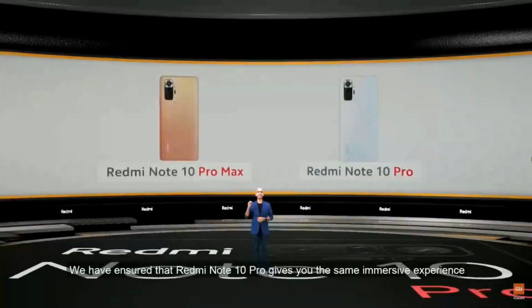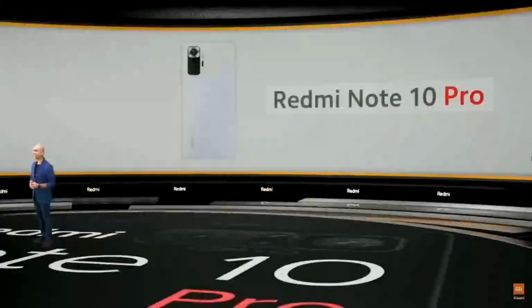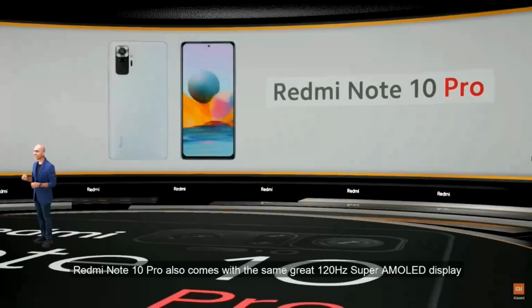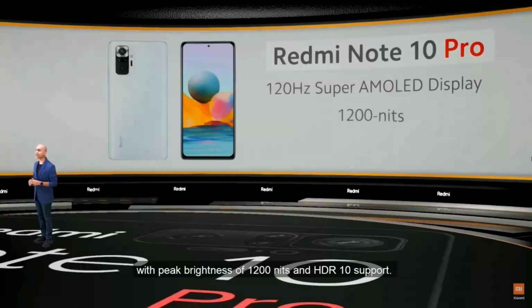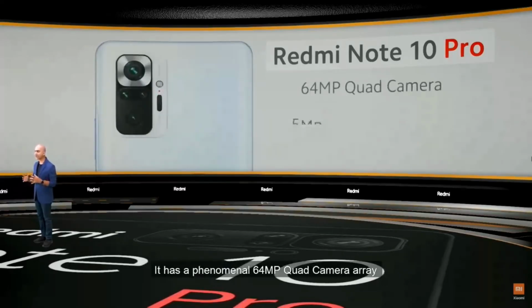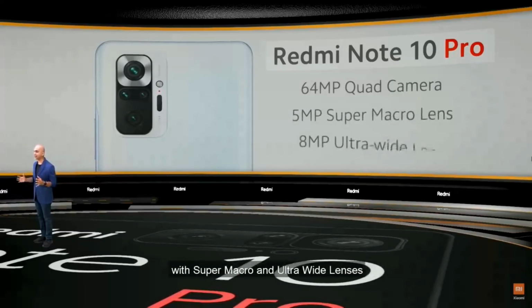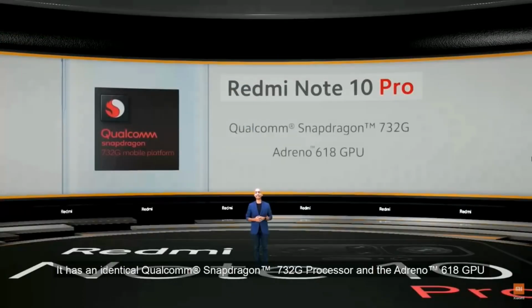We have ensured that Redmi Note 10 Pro gives you the same immersive experience with barely any compromises and the same great features as Redmi Note 10 Pro Max. Redmi Note 10 Pro also comes with the same great 120Hz Super AMOLED display with peak brightness of 1200 nits and HDR10 support. It has a phenomenal 64 megapixel quad camera array with super macro and ultra wide lenses. It has an identical Qualcomm Snapdragon 732G processor and the Adreno 618 GPU.